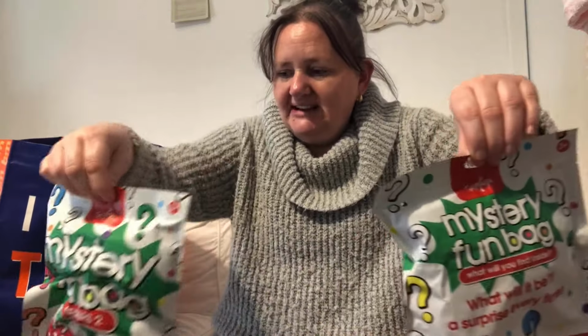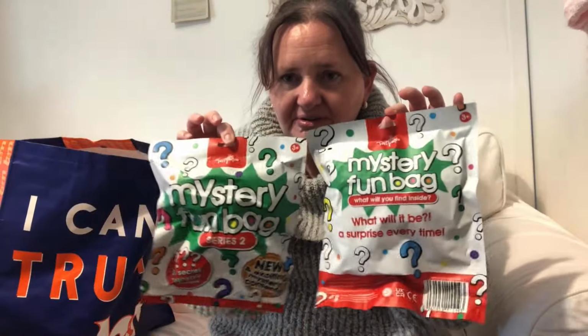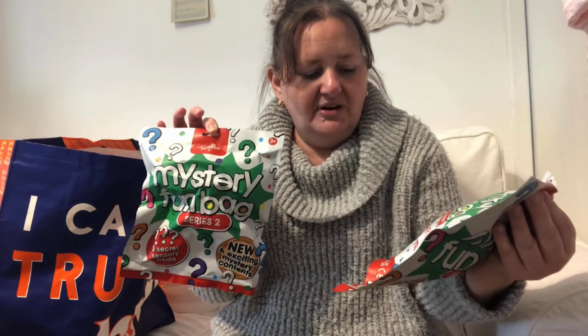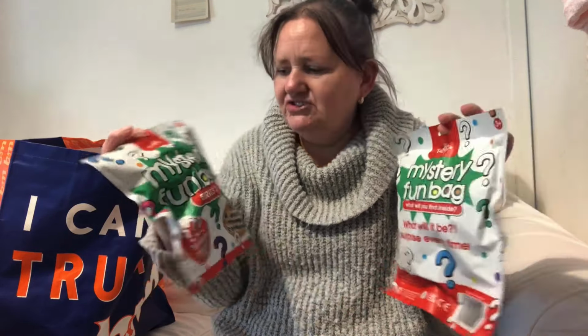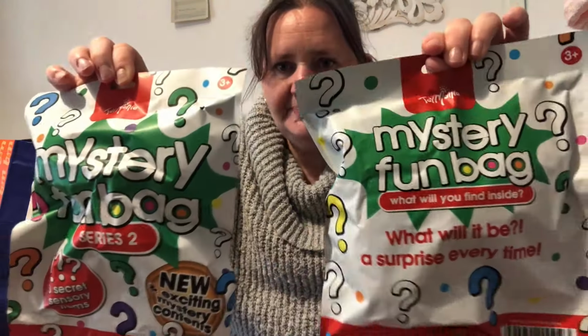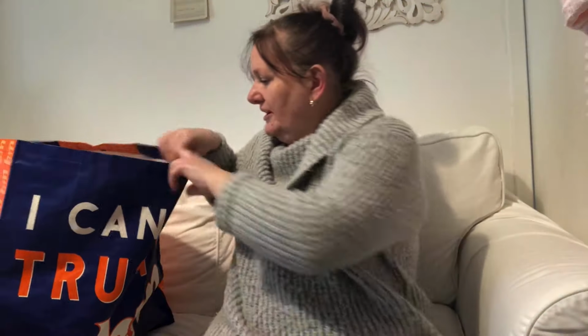So they might be exactly the same, because apparently this is series 2. They're exactly the same, it's fine. Just a little bit of fun for them. And these were, I think, £2 each, £3 each. I can't remember. From B&M. These were just at the end of the toy aisle.